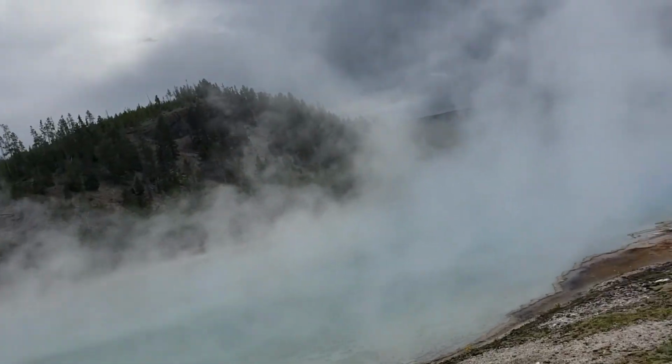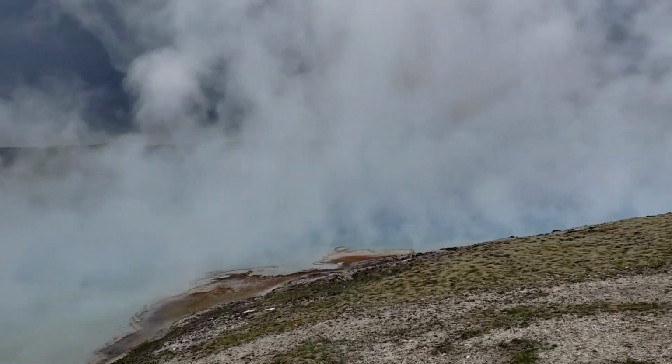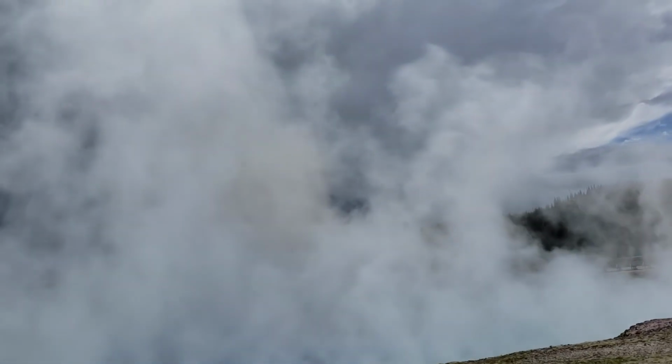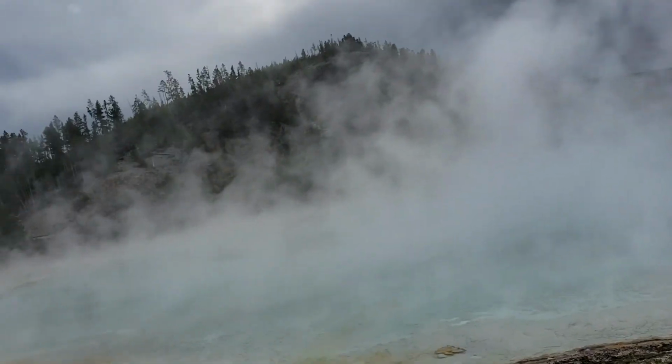When you see those reddish colors, those are thermophiles. Those are actually bacteria in the pool. They can live in those thermal areas. So look at all the steam going up. I hope you can see that this time. Sometimes it's difficult to see, but this is pretty cool in here.